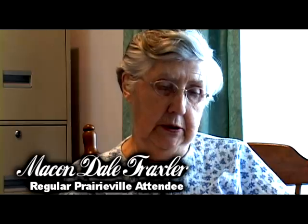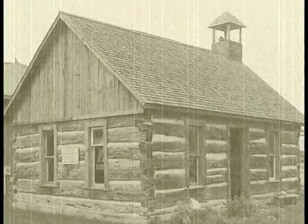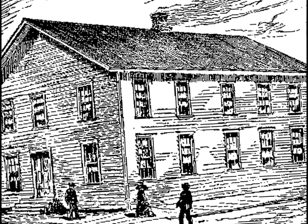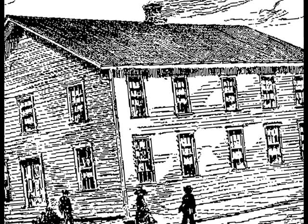I understand there had been two previous church buildings. The first, I think, was a log church. It was built at what would be the east end of the cemetery. The next building was a frame building. As far as I know, there's no picture or description of that anywhere. I would suppose it was built maybe in the 1850s or 60s.